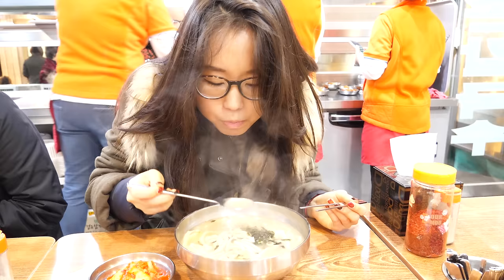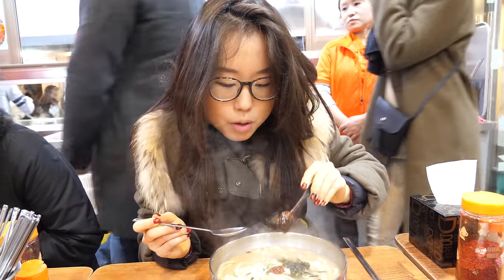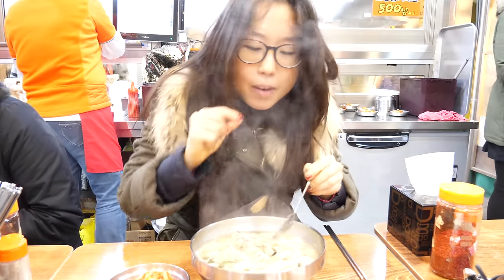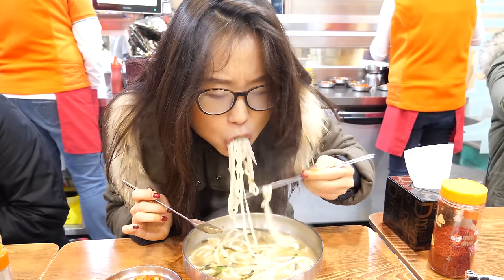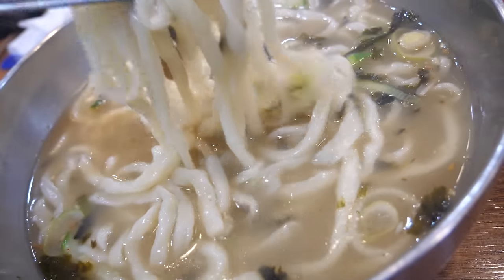First, let's try the soup. It tastes a little bland. Alright, we're gonna put a little bit of tteokbokki in that. This stuff is pretty potent, so just put a little bit at a time. I can't see. If there's one word I had to use to describe this, clean.